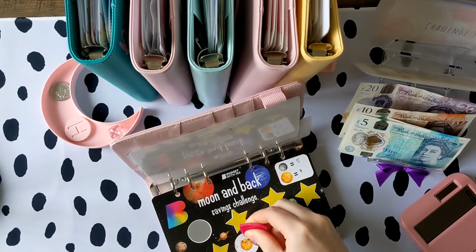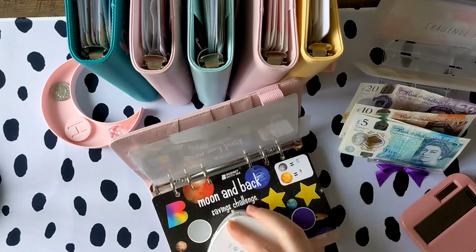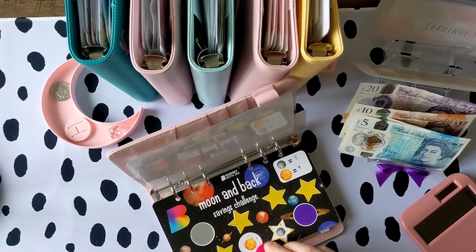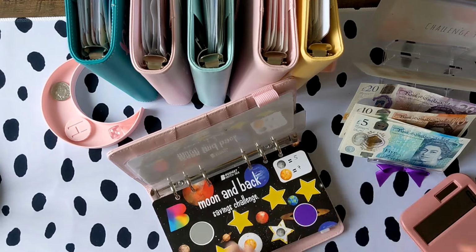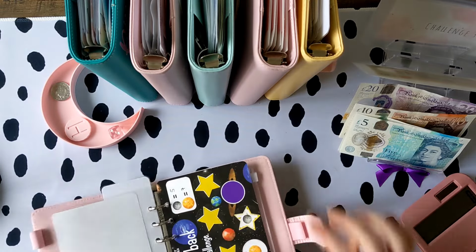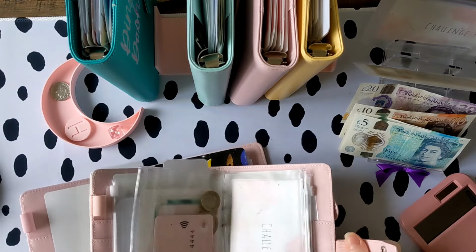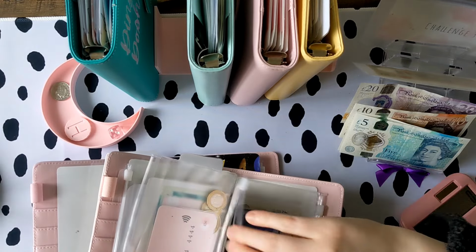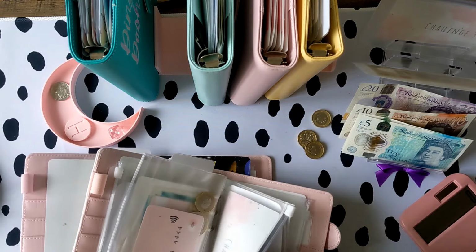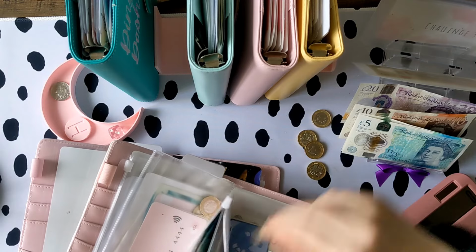And this is from Budget with Ira. This is the Moon and Back Saving Challenge. There we go. Right. I need some change then. Didn't think it through, did I? Didn't think it through, but I've got loads of change in these coin challenges. 1, 2, 3.